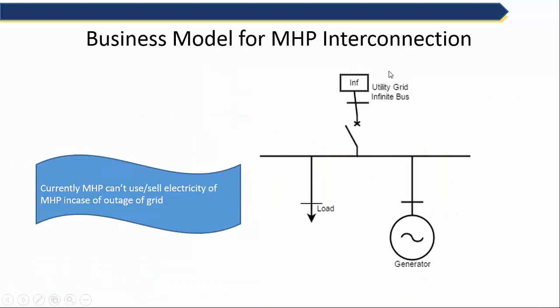And the business model, in fact, is a utility grid and micro hydro system and load. Currently, the utility has this kind of provision: if there is an outage of the grid, this micro hydro generator cannot sell into the load center. This is the one constraint we are still facing with distributed generation, and we are still advocating with the utility that you have your energy meter here in the load center, and also a generation meter here.